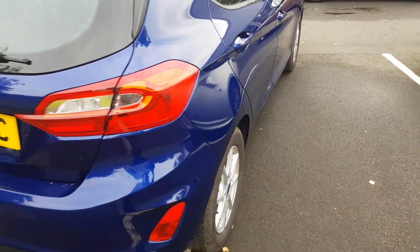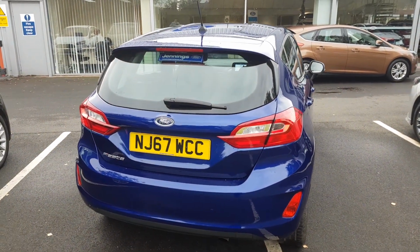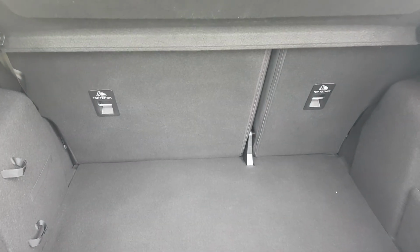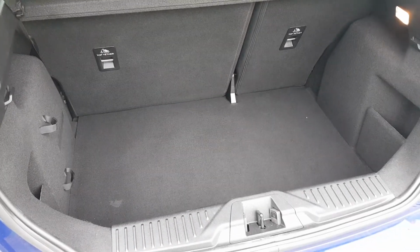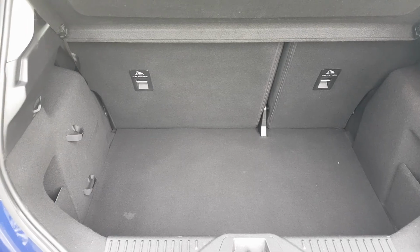As you're buying from Jennings, the vehicle will come fully checked over and road tested before you buy, for that extra peace of mind. A good amount of boot space in the new Fiesta. Rear seats do fold 60-40, and there is a space saver spare wheel hidden underneath the boot carpet in case of emergency.